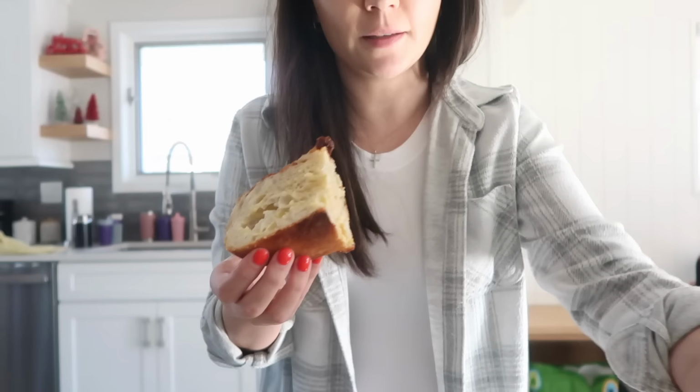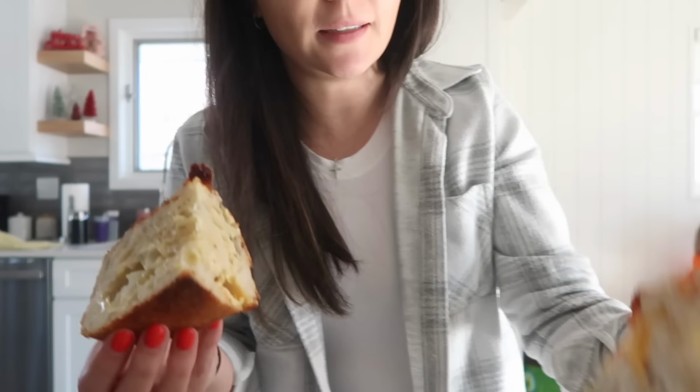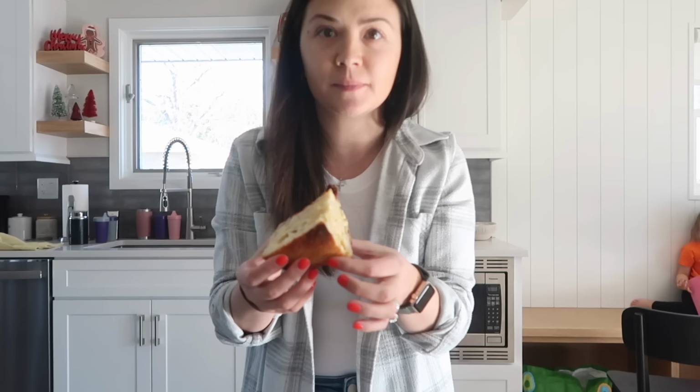All right, so this is what it's looking like. I feel like it looks pretty good. I used big chunks of sharp cheddar, and I think that's why there's a little bit more holes, because those are big things. But like I said, it's cheddar jalapeno. We didn't have a ton of jalapenos, so I don't know how much it's going to taste like it, but I put some butter on. It's still kind of warm, so I'm going to try it.